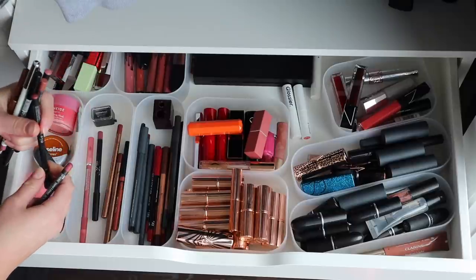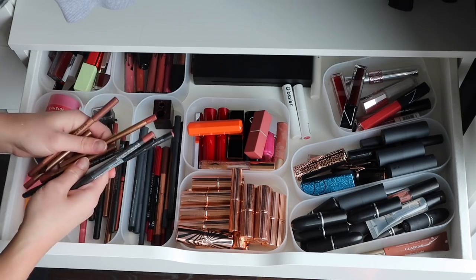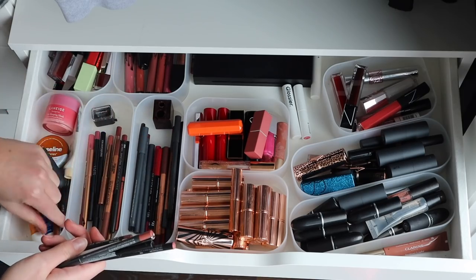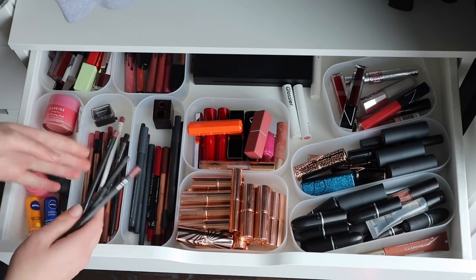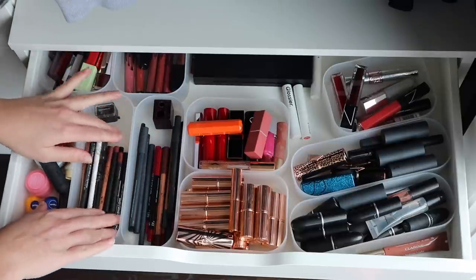Now, a lot of these are honestly probably very similar in tone, but since I use so many neutral lips on an everyday basis, I don't hate the idea of having a ton of them. I actually don't think there's anything I want to get rid of. There's a couple of really nice NYX lip liners in here as well. Okay, wow, we are off to a slow start.